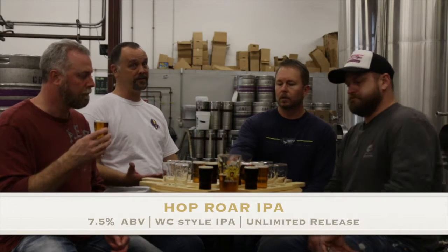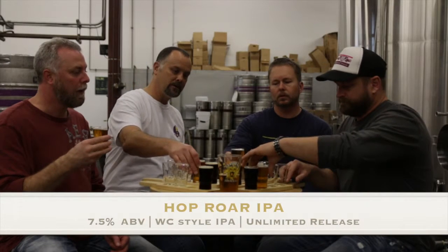It hasn't been in the market that long yet. We haven't made any real inroads in the big chains. But you can find it at Whole Foods, Total Wine, and all the bottle shops have picked it up. So that's the best place to look for it. And you can get a keg here. All right, cool. We definitely got to get a keg.